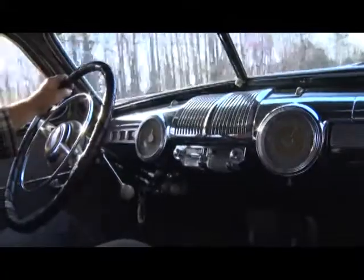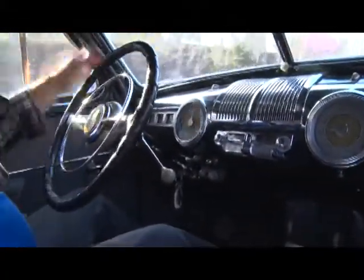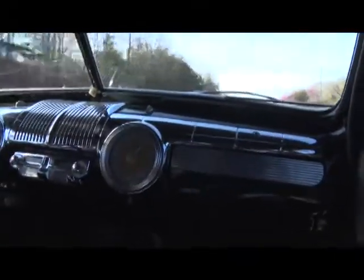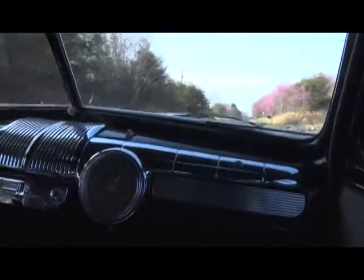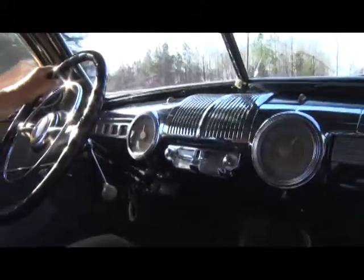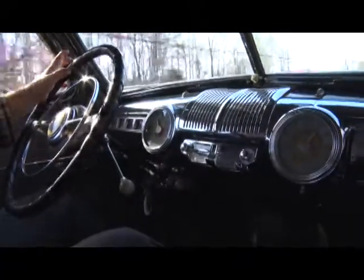We're running 50 right now. I got one on my butt. But see, I pulled that hill right there in high gear, accelerating, no problem. The best I can tell, the engine has never been out of this car. I did put new motor mounts in it, but best I can tell, the motor never been out.